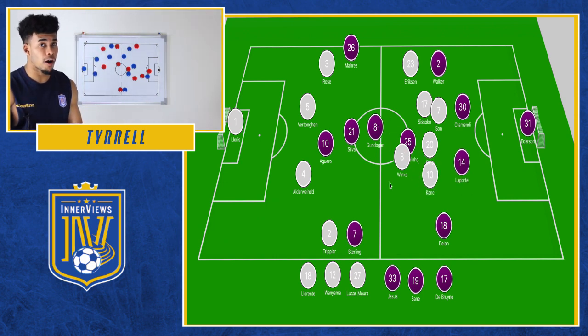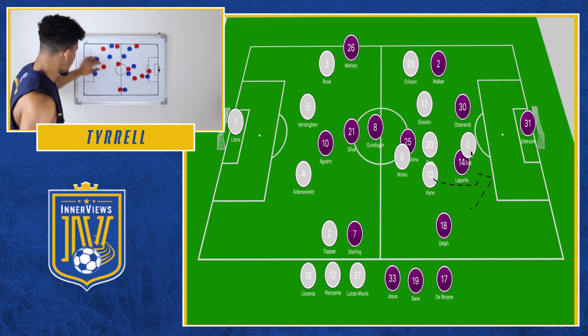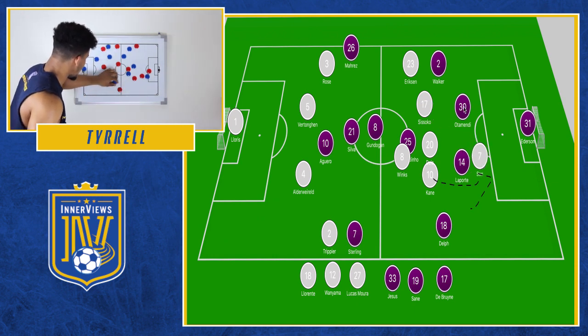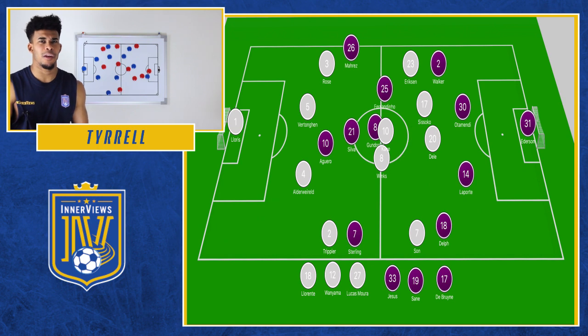That's another opportunity that we do see. But as the half wore on, we saw Spurs' pressing kind of drop off. They were more of now two banks of four without the ball, like I said, not pressing from the front, but City weren't making the most of their opportunities as well. Sterling wasn't getting the better of Trippier down the left.